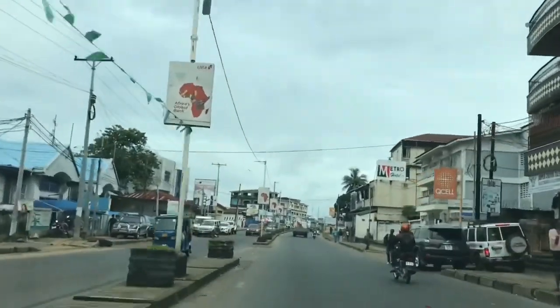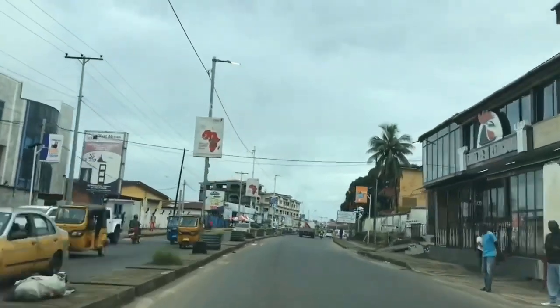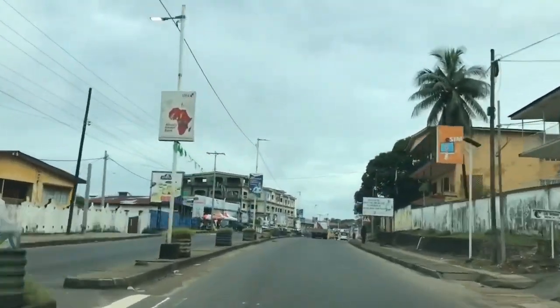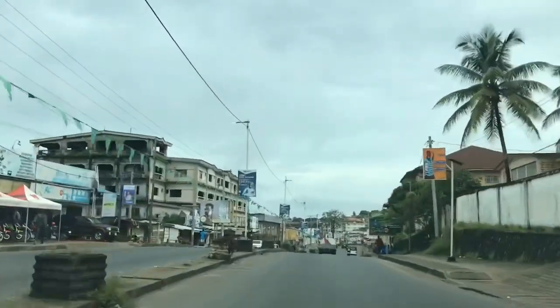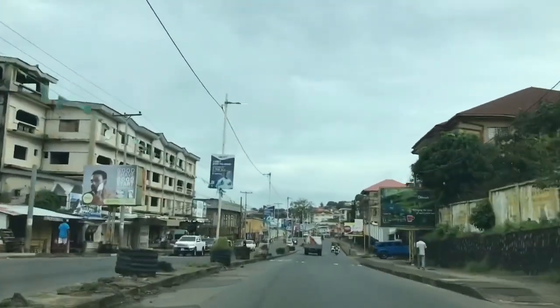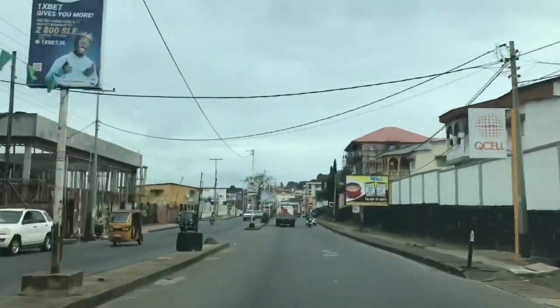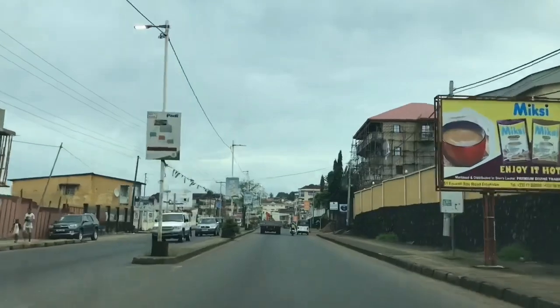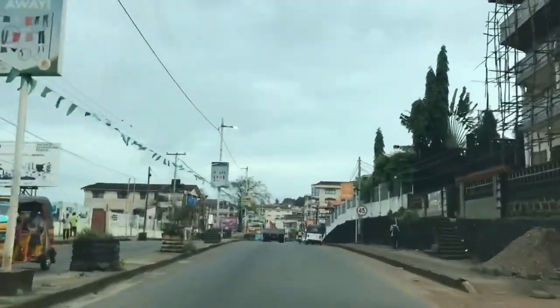This is the Wilkinson Road where they go to Cockerill, to Abarigo Junction, to Congo Cross as well. Now we don't take that. Just here we end the video, at Freetown Supermarkets, the famous Freetown Supermarkets. This is where the video ends.